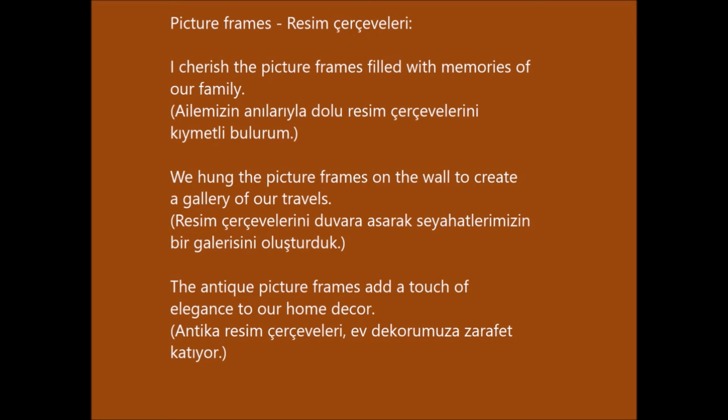Picture frames. I cherish the picture frames filled with memories of our family. We hung the picture frames on the wall to create a gallery of our travels. The antique picture frames add a touch of elegance to our home decor.